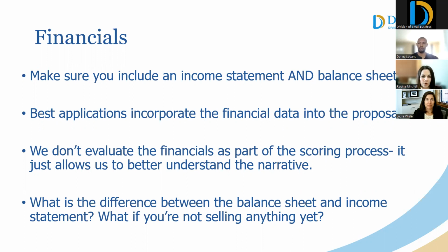The best applications incorporate the financial data directly into the proposal. I want to be clear, we don't evaluate the financials as part of the scoring process, but it does really help us to have a better understanding of the narrative of your business, how the EDGE grant can help your business, and to make sure that what you're proposing is reasonable and makes sense with the financial picture that you're presenting. If your business is so new that it hasn't started selling anything, that's fine. Just put as much detail as you can into those financial statements. So even if you aren't selling anything yet, you've likely made purchases related to your business. You paid for a business license or other requirements. So include those in your financials as well.